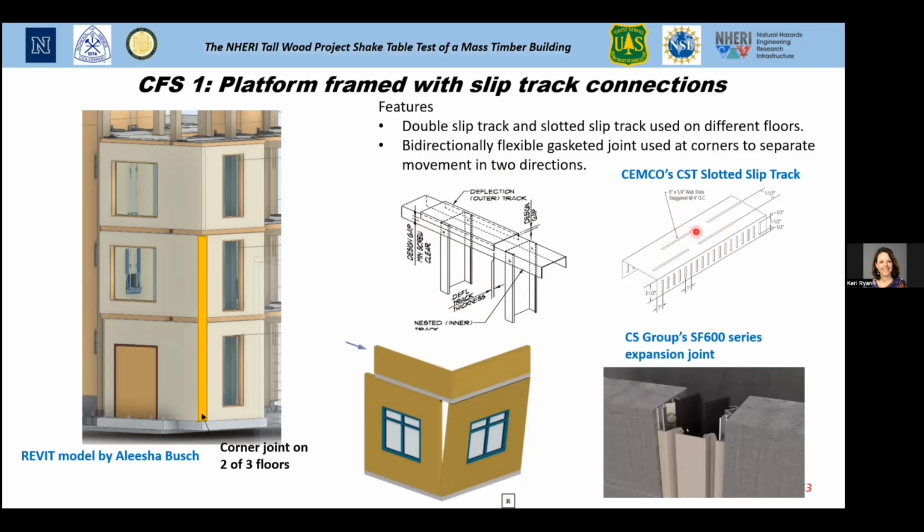And then the other detail, this is a product of Semco's. It's a slotted slip track. So there's slots in the track in the top. And it's going to be connected through screws into the slab, but not tightly connected. And so those screws will ride in those slots. Exactly. The slip is designed to occur between the floor slab itself and the slots.